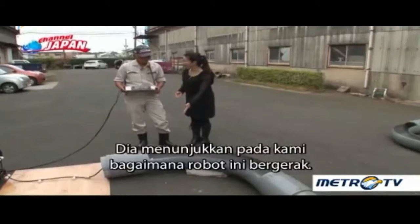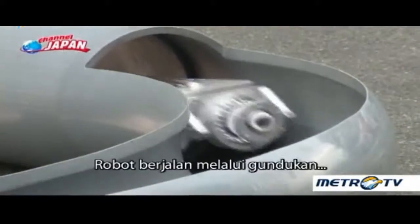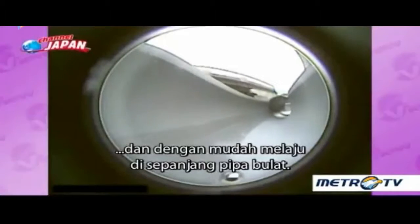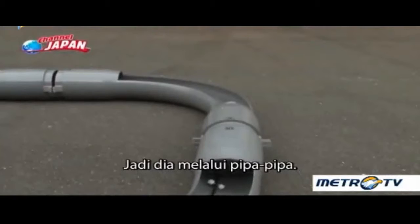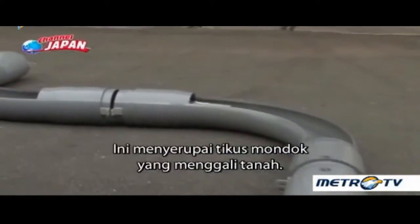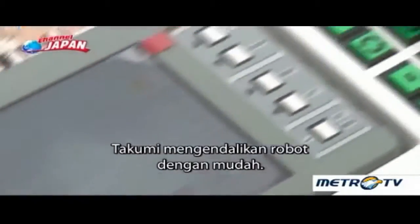He showed us how the robot moves. The robot makes its way over the bumps and easily rolls through the round pipe. So it travels through the pipes. It's a bit like how a mole digs through the ground. The Takumi controls the robot with ease.